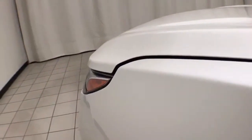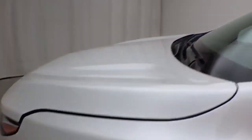Excellent fuel economy, especially for an all-wheel drive crossover. EPA average of 25 miles to the gallon in the city and 30 on the highway, and approximately 50% of the tire tread remaining.